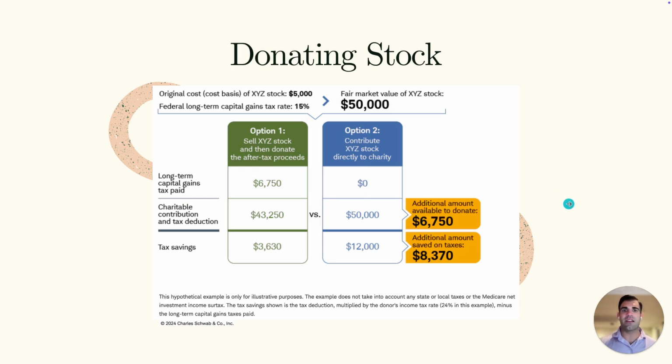That's a $6,750 tax bill, leaving you with only $43,250 to donate, ultimately saving you $3,630 in taxes, assuming a 24% tax rate. Now let's look at another scenario where you donate the stock directly to charity. Not only do you avoid paying capital gains tax, but you can now deduct the full $50,000 value of the stock. This now increases your tax savings by $8,370 to $12,000 in total tax savings compared to selling the stock and donating the proceeds.